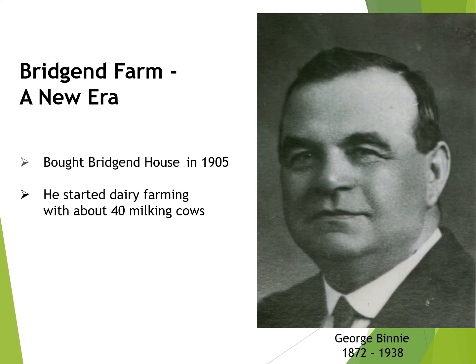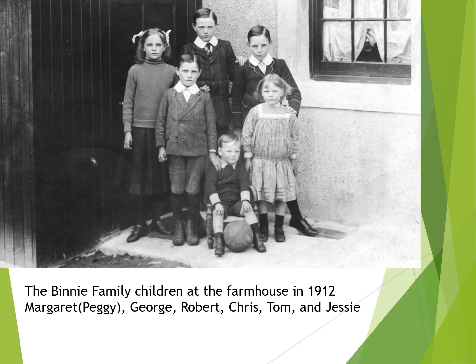The modern-day story of Bridgend Farm really starts with George Binney in 1905, when he bought Bridgend House and started a dairy business with a herd of about 40 milking cows. George and his wife Margaret brought up 6 children in the farmhouse. This lovely family photograph of the Binney children was taken in 1912. The youngest, Chris, sitting at the front, was to inherit Bridgend Farm in 1938.